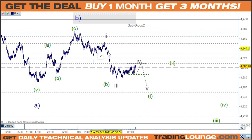Because the extension's in wave 3, so this wave 1 here will be roughly the same size, so it could come down to these previous lows here. If that is the case, then you're going to see an A wave, a B wave, and a C wave back up here struggling, and then rolling over down into this point.